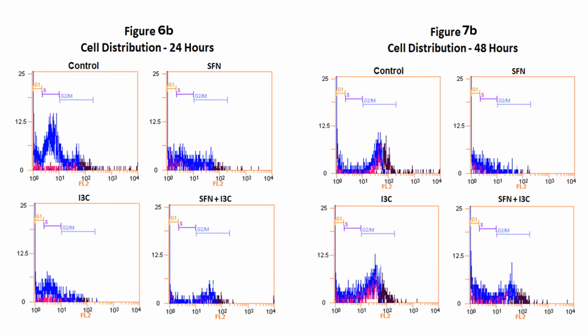Now I'll move on to figures 6b and 7b. 6b represents the 24-hour time point, and 7b represents the 48-hour time point. On the y-axis is the relative amount of cells, and on the x-axis is a different fluorescence. As you can see here, the area under the graph would represent the amount of cells that are located at that fluorescence. As you can see here, in both figures in the top left, the control has many cells in the S phase and many cells in the G2/M phase.